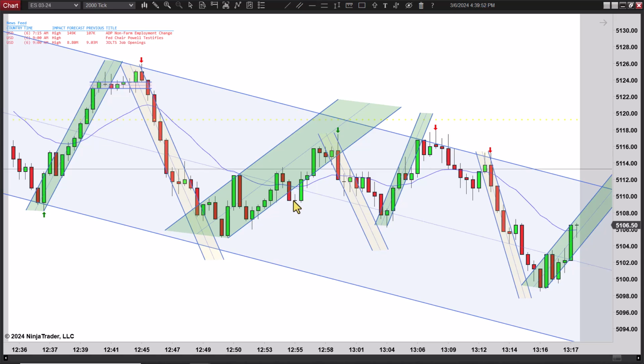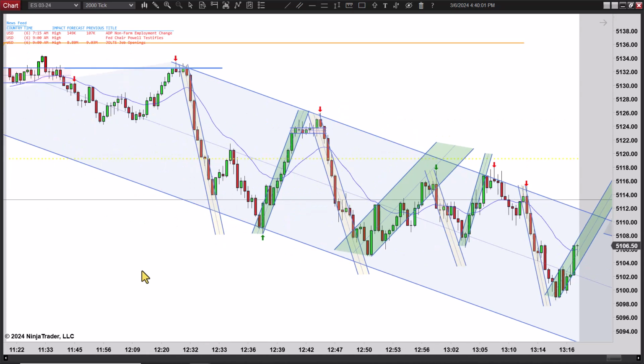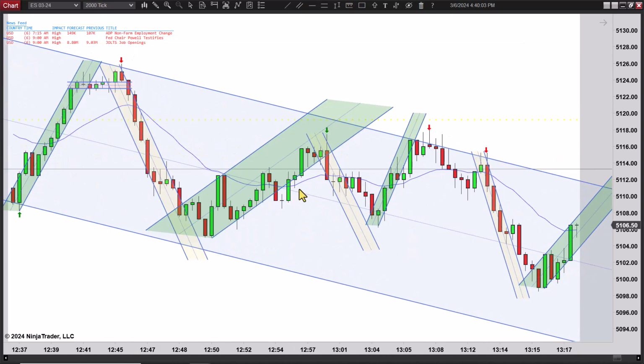And of course, you get a break here and move to a new high. It doesn't quite make it up here. And again, this is very similar to that one, very similar to that one. It's another kind of repeat pattern. It breaks higher, fails, and turns down.